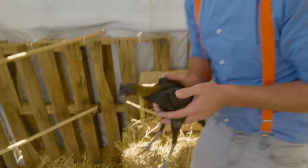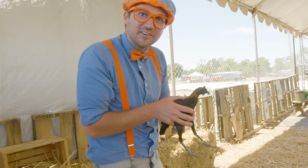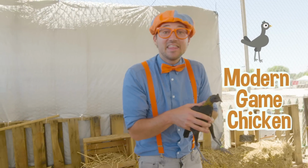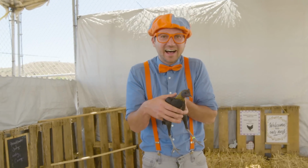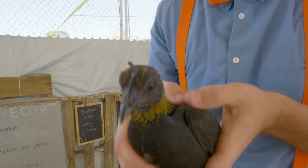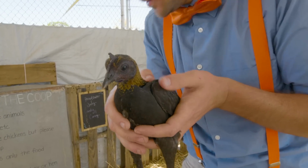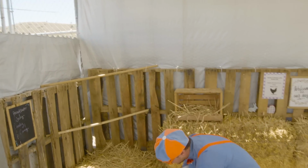Oh, hey, here you go. It's okay. Wow, do you see this chicken? This is a modern game chicken. Yeah, and they still lay eggs, although they're really small. Look at them. Hey, you're so cute. Wow. Okay, let's put peanut butter down so then peanut butter can eat some of the mealworms. Okay, there you go.